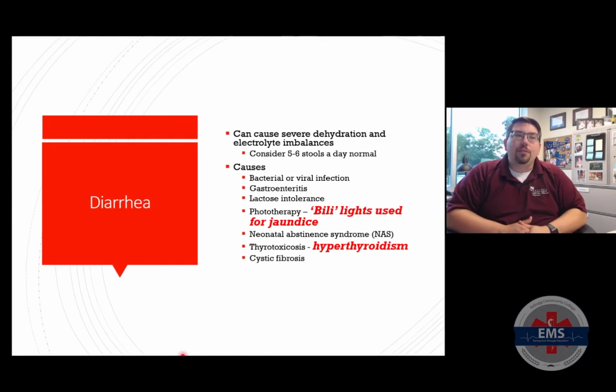Diarrhea. Diarrhea can be pretty severe in kids. These guys don't have a reserve capacity of fluid. They don't have a reserve capacity for dextrose, and so it can lead to a lot of major concerns with electrolyte imbalances. Normal for a child is 5 to 6 stools per day, along with having wet diapers. That's quite a few diapers you can go through in one day. When they have diarrhea, eventually those things are going to begin to increase, or eventually they're going to just stop altogether because they're no longer producing enough fluid or have enough fluid on board to create a liquid form of diarrhea.